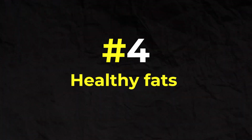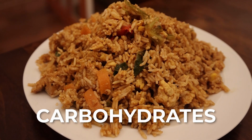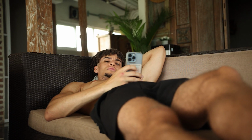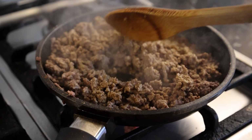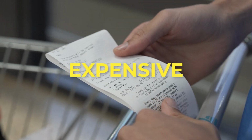Number 4, healthy fats. And healthy fats are a literal cheat code, especially for skinny guys. Carbs, for example, are still really beneficial. However, to consume, they're actually very heavy and can make you feel quite lethargic and can be a real struggle to eat a lot of them. And then with protein, it's obviously very helpful for building muscle, but you don't want to consume too much as it can be very filling and obviously expensive too.